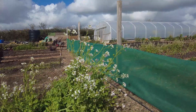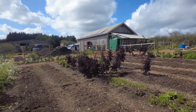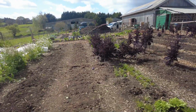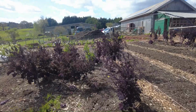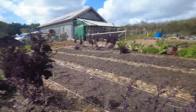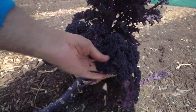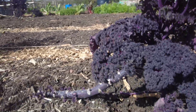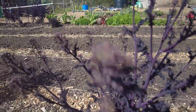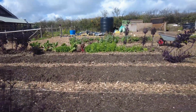And then we've got behind us some more flowering green manures. This is tillage radish. These beds have been broad forked, ready to be transplanted. Then we've got red curly, again should be called purple really. Anyway, don't listen to my rants about names. This is red curly kale, beautiful plant. And now it's going to flower, and these flowering shoots are really, really tasty, cooked or raw.